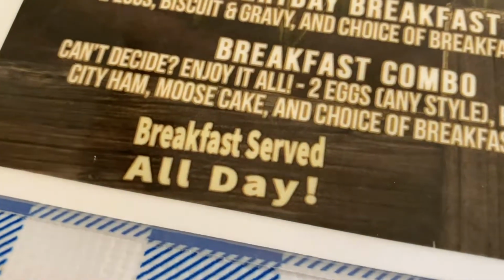The buttermilk fried chicken is probably our most served thing. Y'all, I figured out why they call this all day breakfast here. It's because they give you enough food. This is all you need to eat all day long.